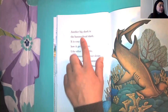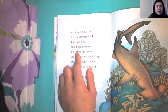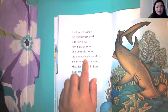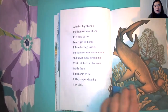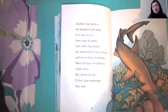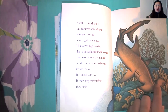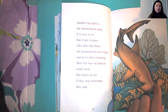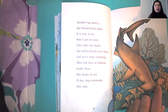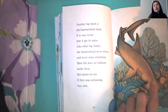Another big shark is the hammerhead shark. It is easy to see how it got its name. Like other big sharks, the hammerhead never sleeps and never stops swimming. Look at how the hammerhead shark looks. So I don't know if you ever saw a hammer where it is used to punch the nails into a board, but it has the same type of shape to it, okay?